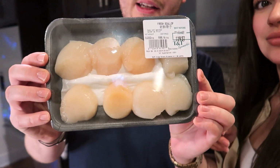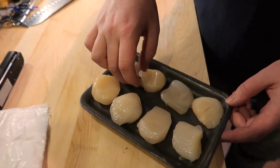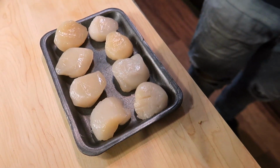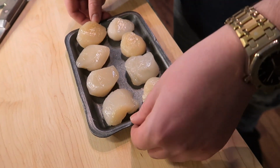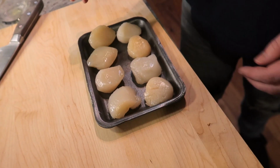the scallops. I'm so excited about this, oh my gosh. These are fresh sea scallops. We have about 4 each, so there's gonna be 8 scallops total. This looks so good. They're pretty big, like they're not tiny little scallops. They're not huge, they're not small, but they're very good scallops, and they're fresh. They've never been frozen, and that's very important, especially with seafood.